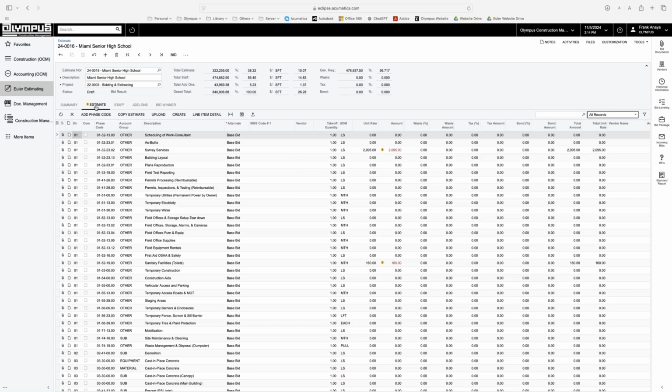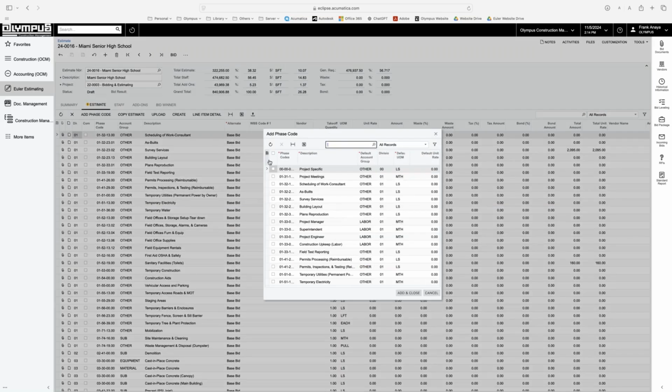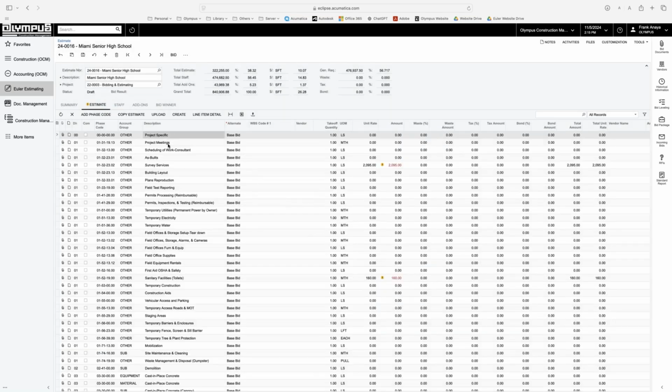Here's where we're going to start assembling our estimate. And there are many ways to assemble the estimate. So let's start with the add phase code button. We're going to take these two first items we have right here, and we're going to add them to the estimate. So as you can see, these items have been added. You can add as many items as you want to start building your estimate.